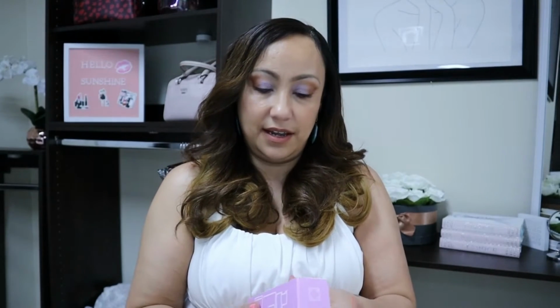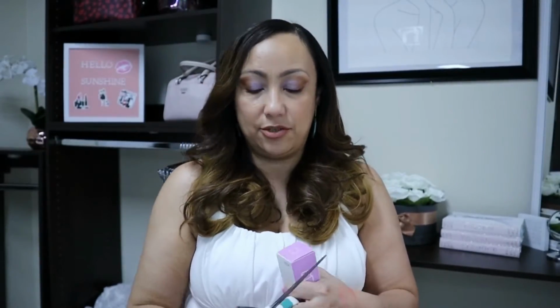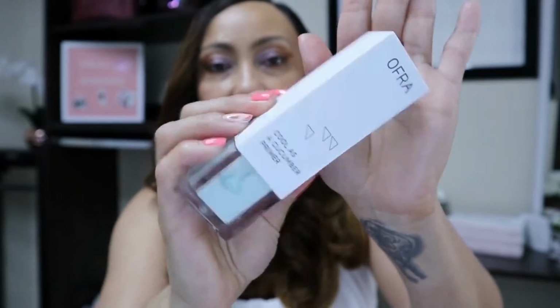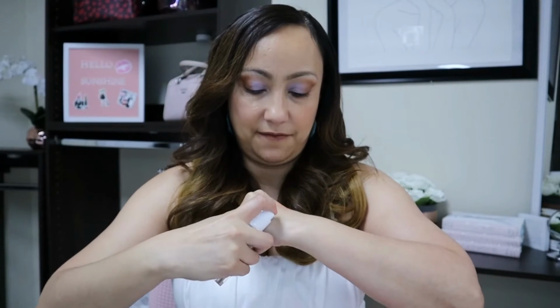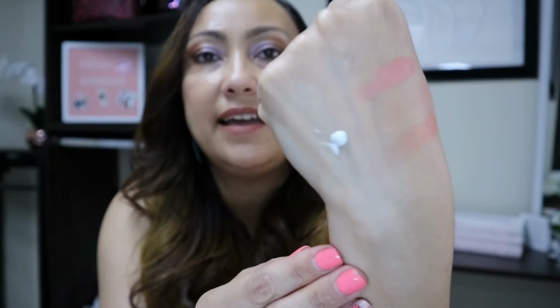The next one, Cool as a Cucumber Primer. I think this was, yeah, this was one of my choice items, I remember. And I was really excited to see this in there. This is huge. Look at that. Cool as a Cucumber Primer. So, oh yeah. Oh, it's got a nice pump. Ooh, I like it already. Okay, we're gonna put that down here at the bottom of our... Kind of wish I would have got that first, and we could have done the whole thing, you know, on the hand. It does very much smell like cucumber.